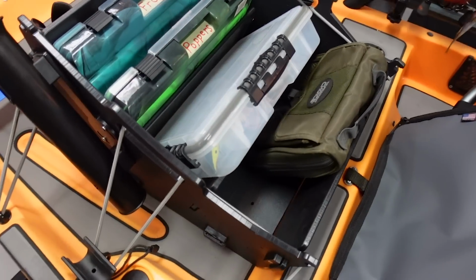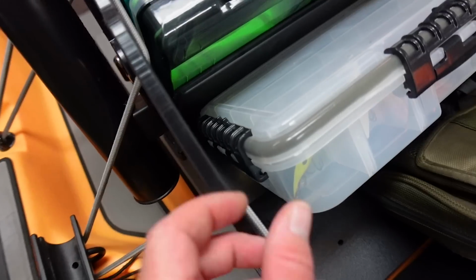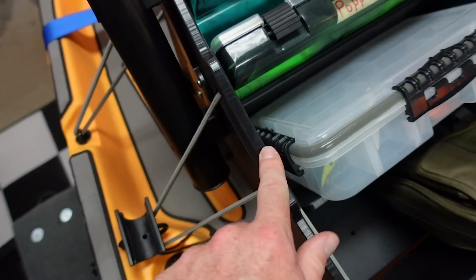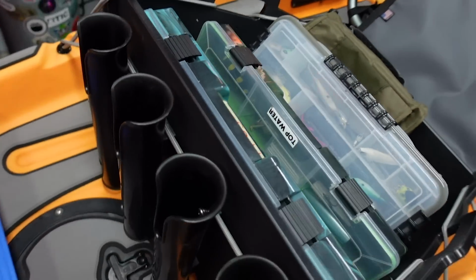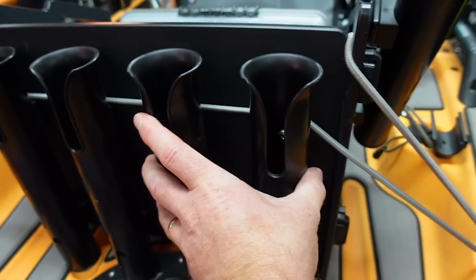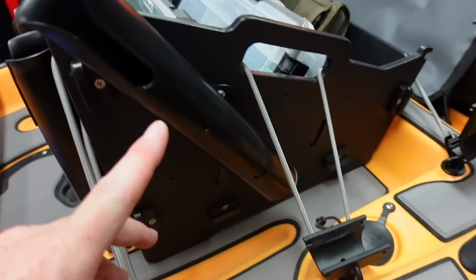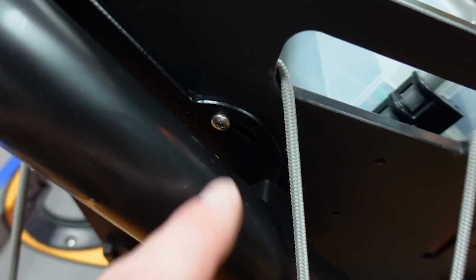But this thing is completely made out of the starboard material, and it is very thick. I think it's a 3/8 inch thick starboard material. Let me climb down here. Here is what the back of it looks like. It's got 4 rod tubes that you mount on the back, and it comes with a rod tube for each side. Now, these 2 side rod tubes, he's got a plate that he custom made.